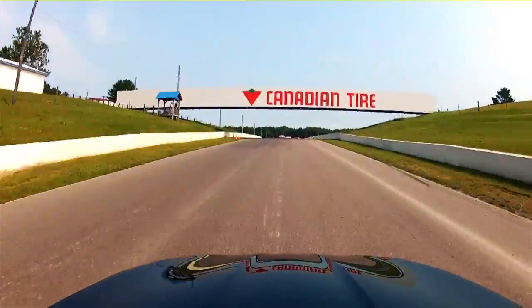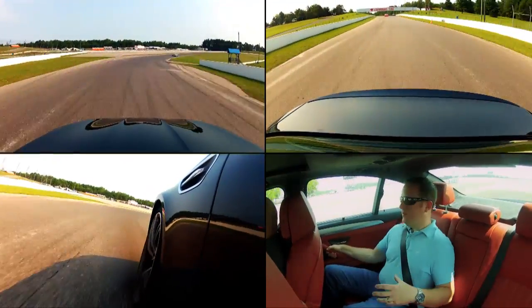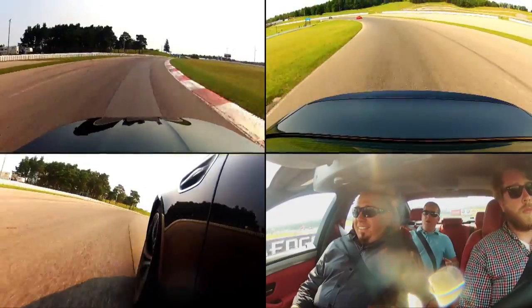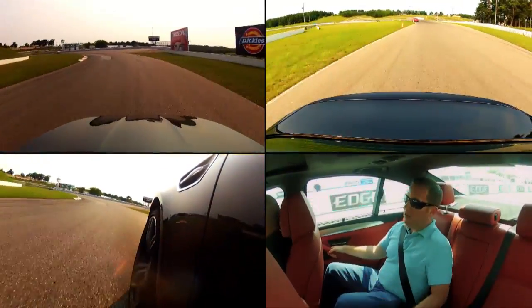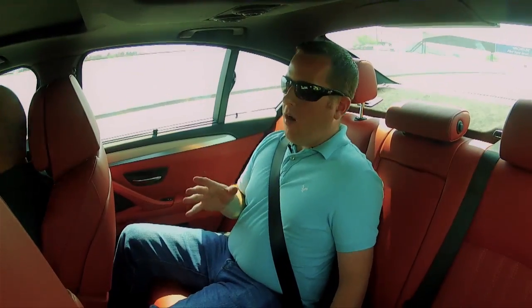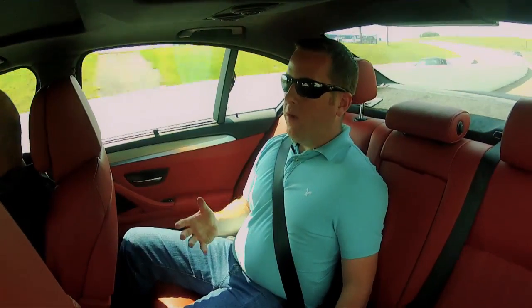I think what I found really impressive about the BMW was how it made a guy like me, who's a pretty ham-fisted driver, feel like he could achieve some pretty good speeds around Mosport. And then when you put it in the hands of somebody more skilled like yourself or Brian, you guys can get some really, really impressive velocities out of the car. Now, the BMW is a car that makes an inexperienced driver feel safe and confident behind the wheel, but with an experienced driver can be a real speed machine.